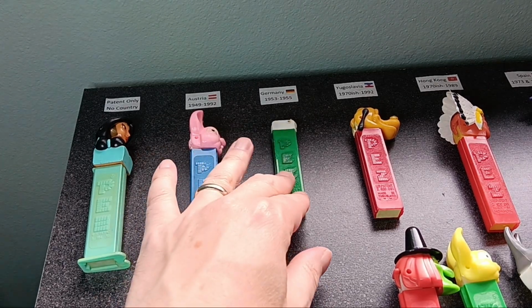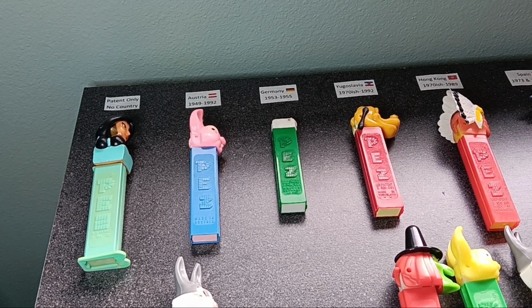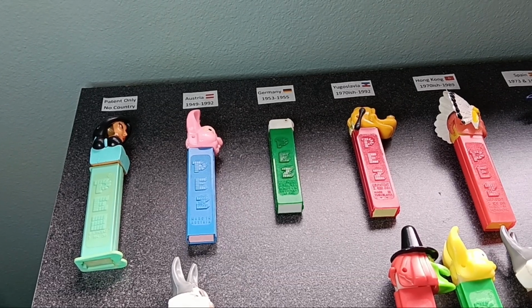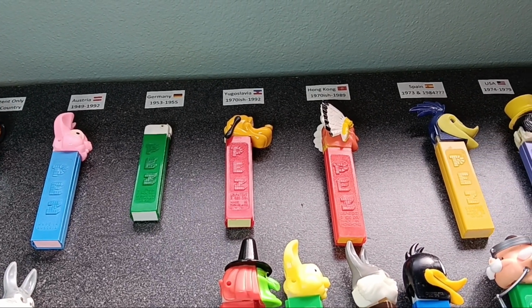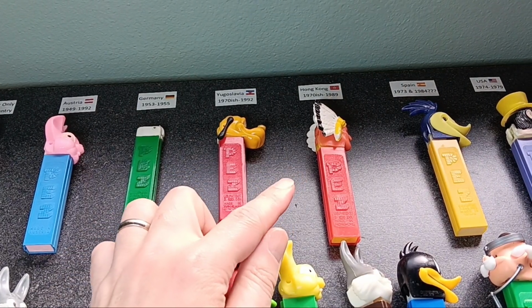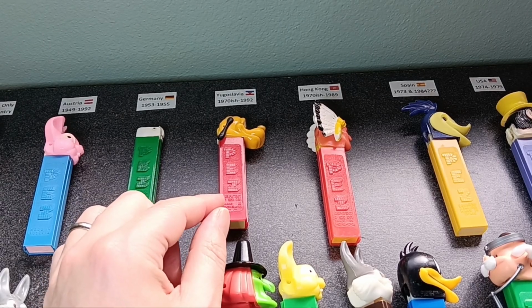All right, so, manufacturing in Austria, a short period there in Germany, and then really the very first factory to come up outside of Austria is either, and I don't know the order for these two for sure, going to be Yugoslavia or Hong Kong, right around 1970.